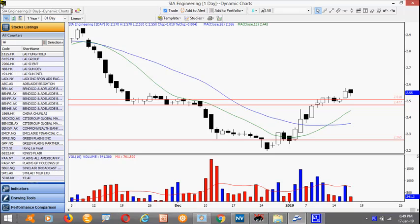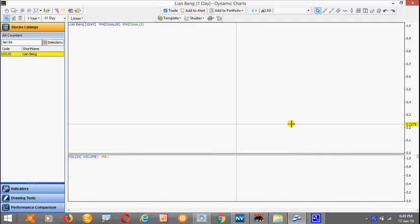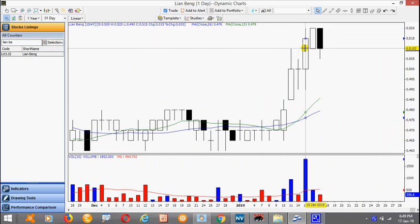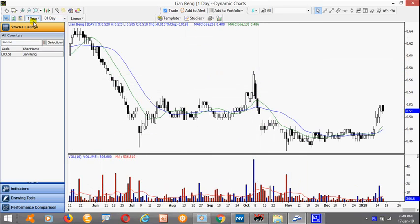One of the less discussed stocks is Lianbing. Notice the stock was consolidating sideways and it popped up its head, and right now we're experiencing a pullback. The last 2 bars' volume is very low. Look for a break above the high here of 52 cents. Just be mindful there is some overhead resistance.